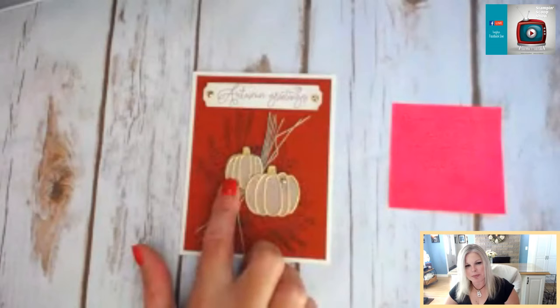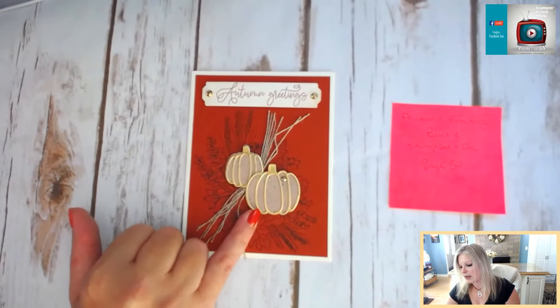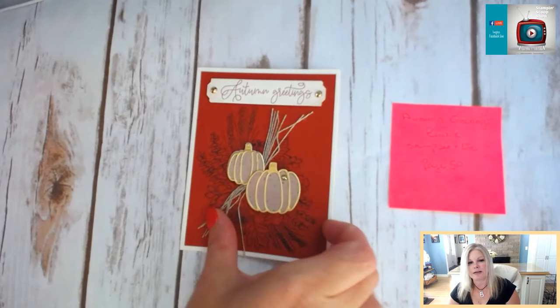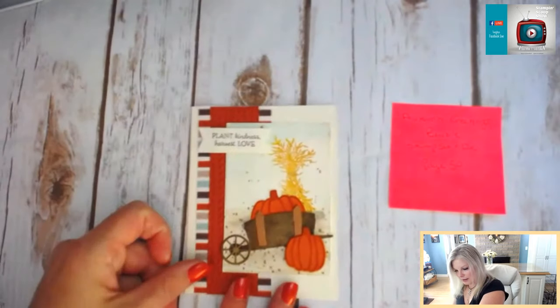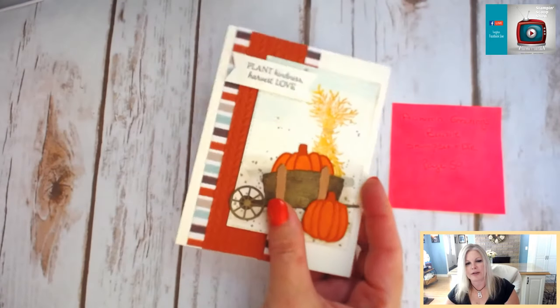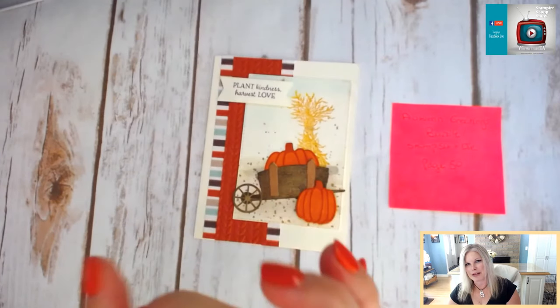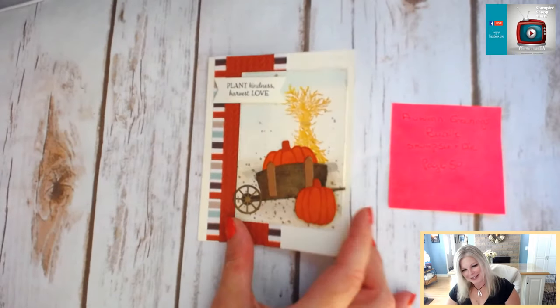So here's some of the smaller pieces. The big stamp, she did on the background here, and then did the pumpkin with designer series paper, if you can see that. And then the outline here is the gold foil. And that outline is the die that's in the set. And then one last one with the Autumn Greetings bundle. Again, it's layered. It might be hard to see that they're layered on the video, but the pumpkin there is layered. There's a pumpkin die and then there's the outline die that goes over it. And I love this little wheelbarrow.